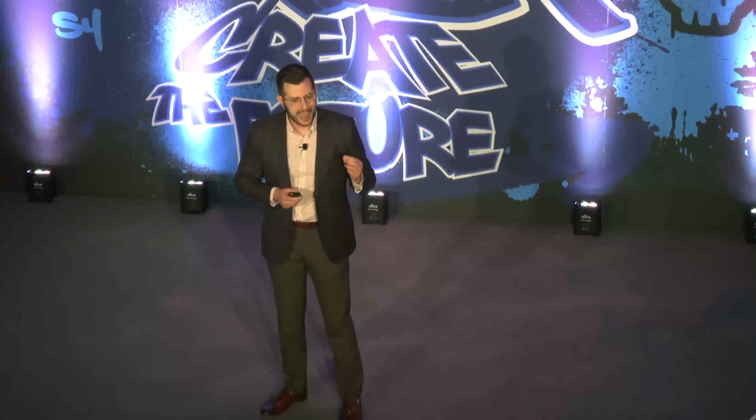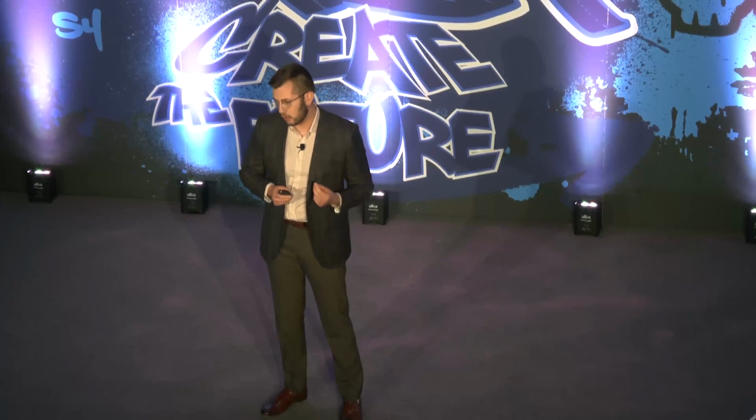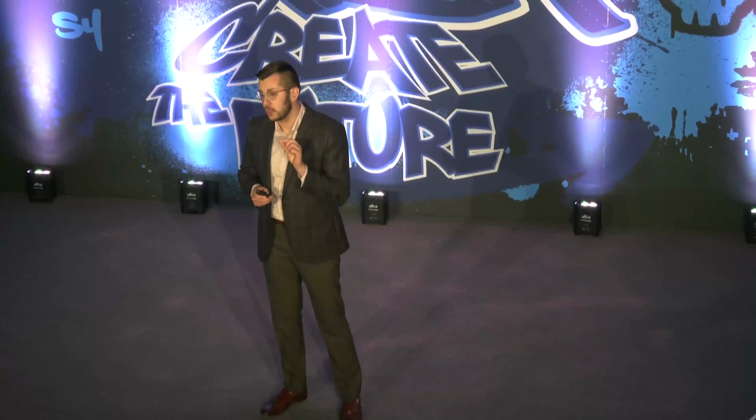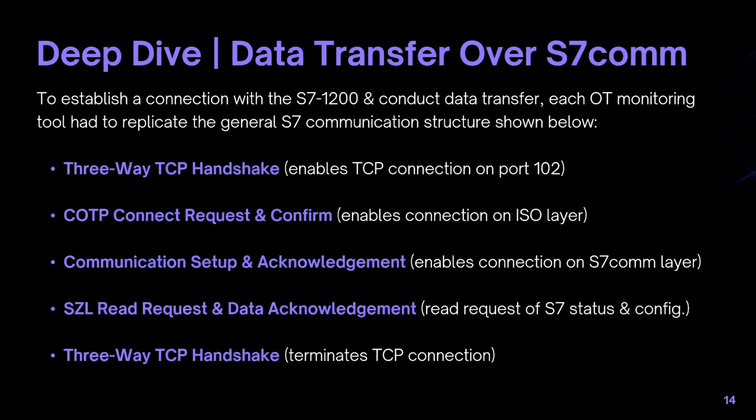Once that step is completed, the HMI can proceed to send requests or commands for functions to the PLC using a master-slave communication model. Now, for targeted active scanning, which is using an S7COMM scanning profile, the relevant request would be to read the SZL of the PLC, or the system status list, which basically contains all the system-related parameters about the PLC, including its module configuration, diagnostic configuration, and other parameters. Once all the requests have been sent and the responses have been received, then the connection can be terminated using a three-way TCP handshake.